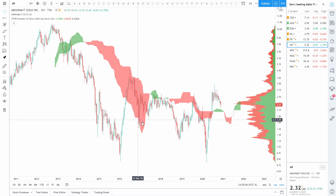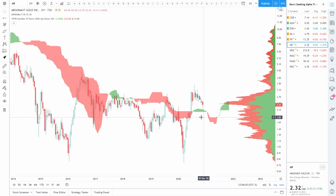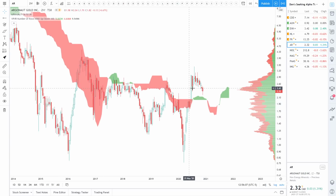Trying, no, fail. And after that, it could not get out of the cloud. Oh, trying to go out. No, look at the cloud, how it's bringing it down, sucking it down. And now look at the power once it's out of the cloud right here. Explosive move. But right now you're above the cloud, so this is very bullish. It looks kind of bearish because now you're doing a hard retrace, but it's just the explosion.